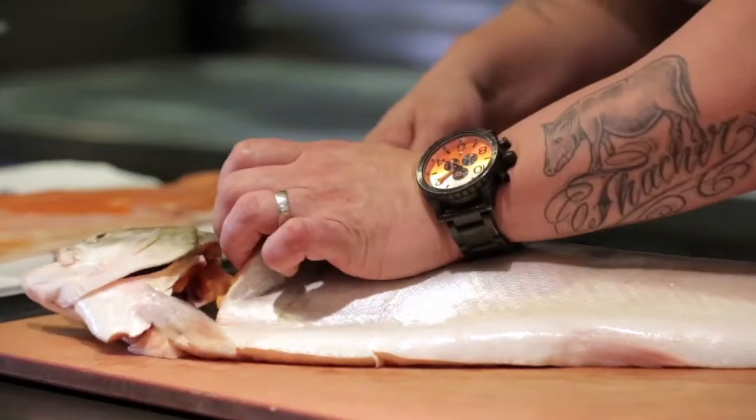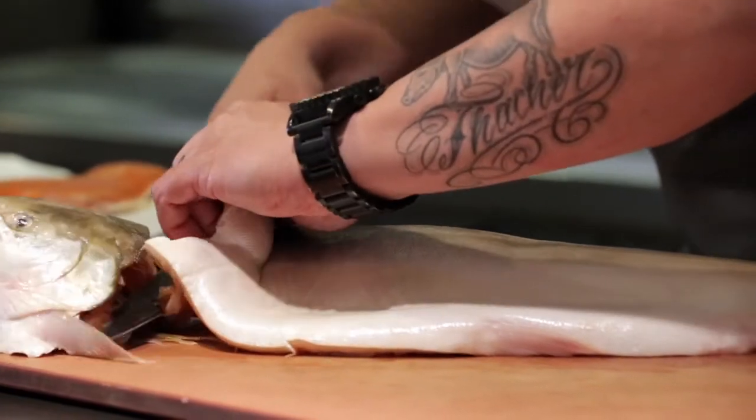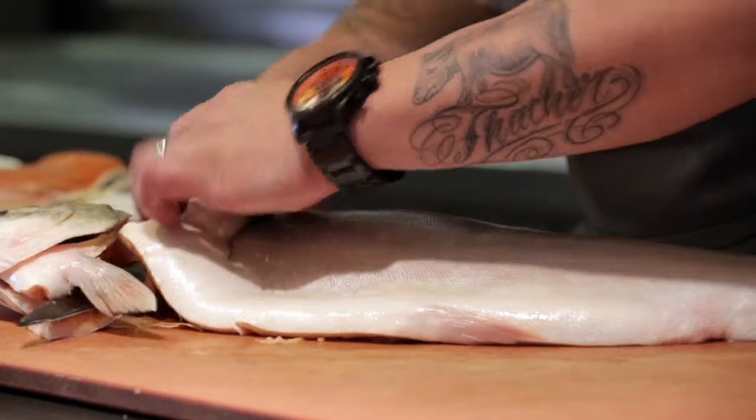That head's going to come right off. And do we save the head too? Yeah, we'll use everything actually. Not for this dish. Not for this dish, but we can if we were. I'm just watching over your shoulder here.